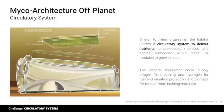The other example of applying these circulatory systems is within a project called Microarchitecture of Planet, which is NASA's project of growing habitats on Mars or the Moon out of mycelium. And this project proposes the use of a circulatory system to deliver nutrients to pre-seeded microbes or spores embedded within cells or modules to grow in place. The integral bioreactor could supply oxygen for breathing and hydrogen for fuel and radiation protection, and biomass for food and more building materials. So it's an example of a kind of living building that uses its own resources, and it doesn't produce waste, it just takes advantage of the resources that it produces.